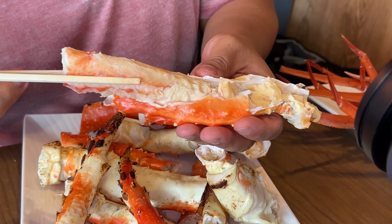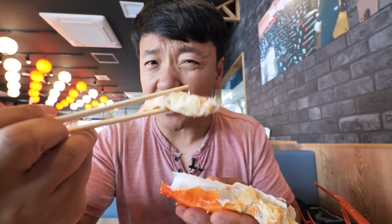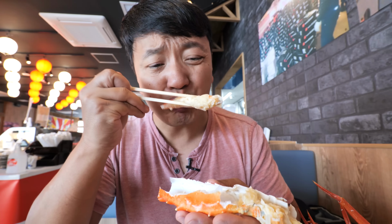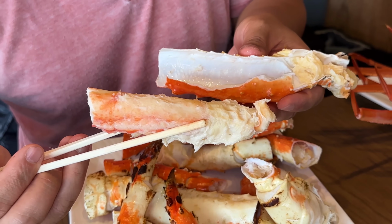First of all, it's grilled, so all that naturally sweet flavor of the crab is just accentuated by the grilling process. You got the nice smokiness of the grill as well on the crab. This is about as sweet as a crab as you can get. I mean, the crab here looks incredibly fresh. So apparently this company is also a crab wholesaler. Unless you're eating a live king crab, it's about as fresh as you're gonna get.